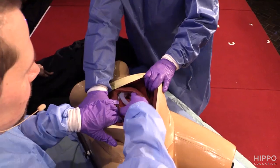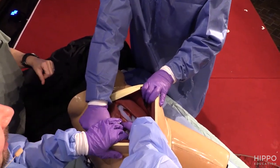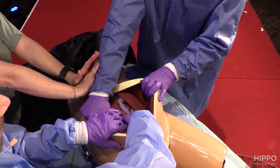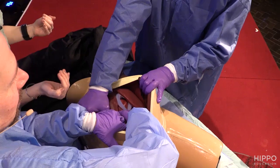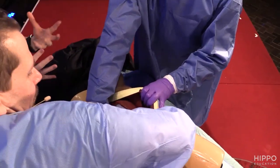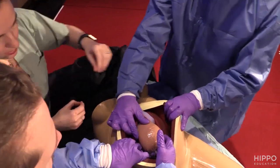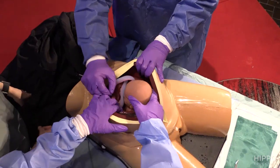Reach in and find the head. I got a head. Okay, deliver the head. Now, it's hard to get out. Are there any tricks right now? So fundal pressure from the top will help you deliver baby. All right. Extending your incision could help you deliver baby. Let's see if I can. It's usually certainly wet enough from amniotic fluid. Good. I think it's good. Even easier in real life.